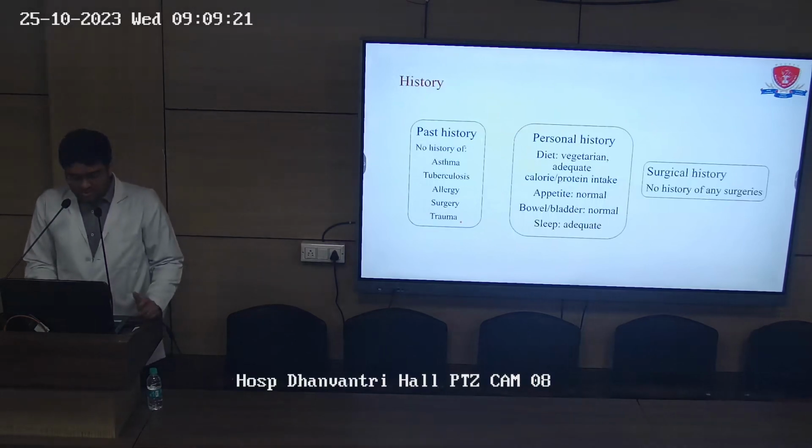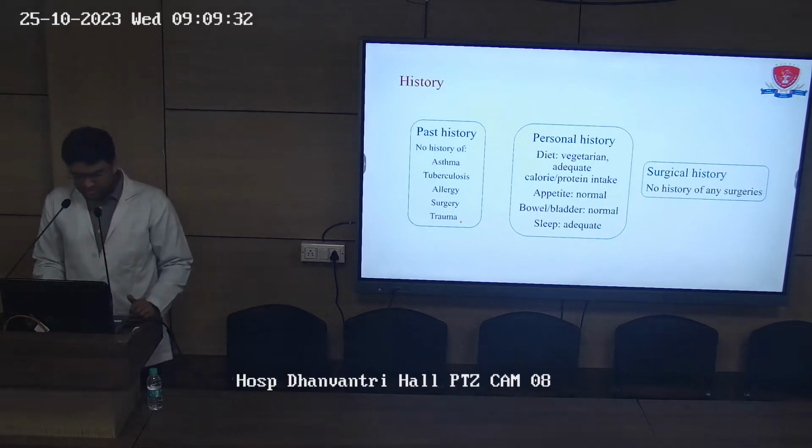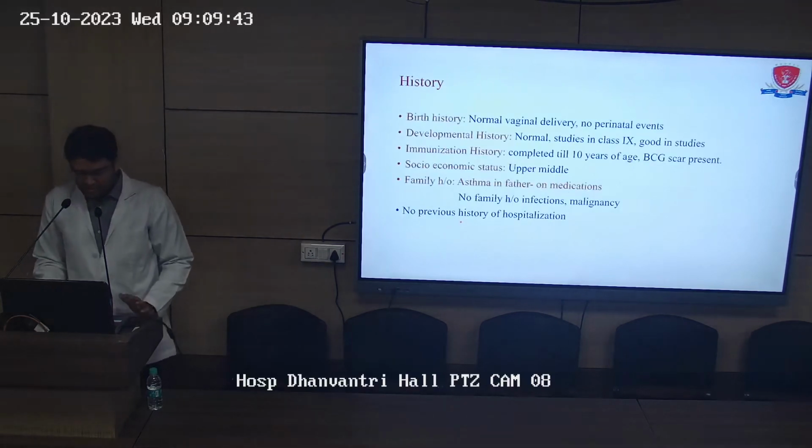He also doesn't have any significant past history. He is a vegetarian by diet. He has adequate calorie and protein intake. His appetite is normal. Bowel and bladder are normal, and he has adequate sleep, and he doesn't have any history of surgeries. His birth and developmental history was normal. He was completely immunized. He belongs to upper middle class by socioeconomic status.